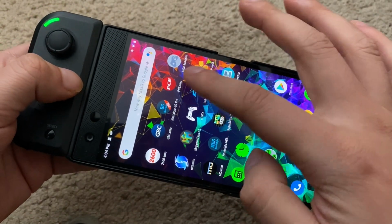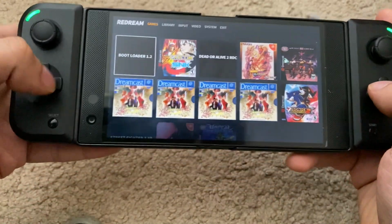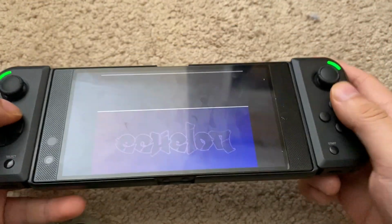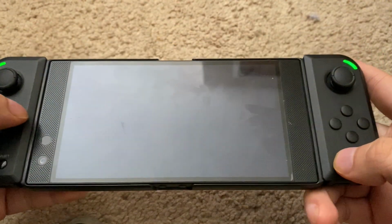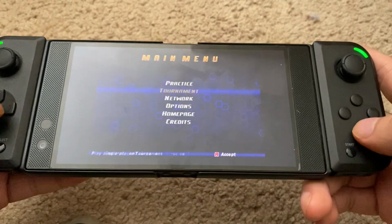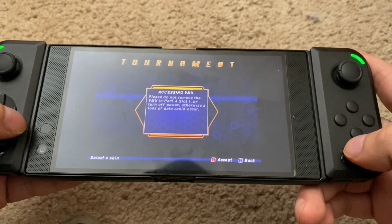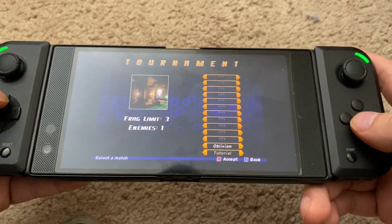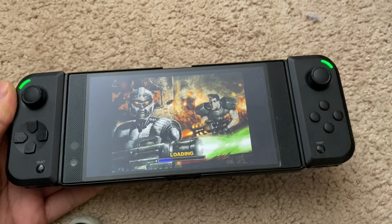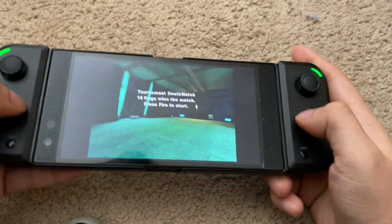Okay, so obviously those are really easy to emulate. Let's try Dreamcast. Let's do Unreal Tournament. That's not an easy game to emulate. Tournament. New game. Deathmatch. Sure. So Dreamcast, PSP, and GameCube are probably the hardest ones to emulate generally on these Android devices.